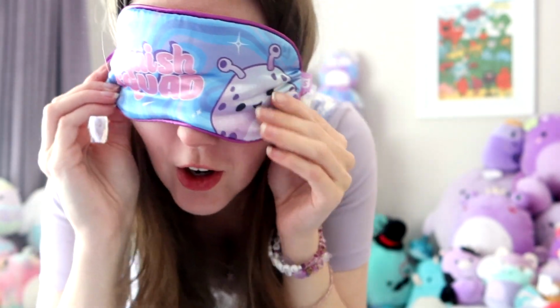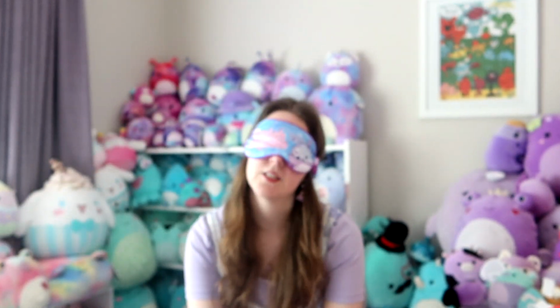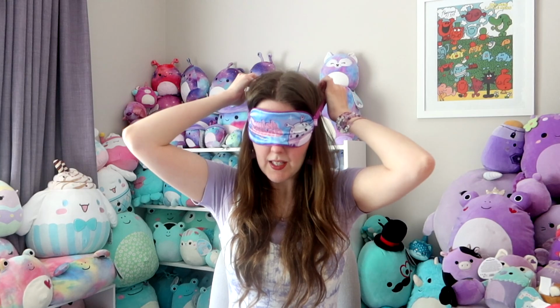Bye! I forgot to show you this. It's not really a Squishmallow. It's a Squishmallow sleep mask, which I'm wearing right now because I'm gonna go have a nap.